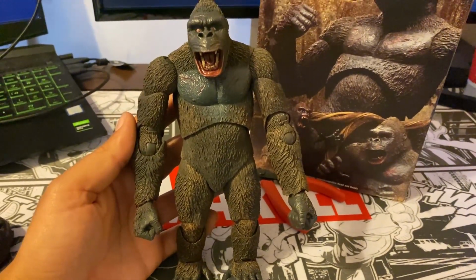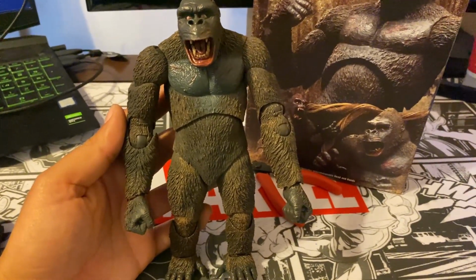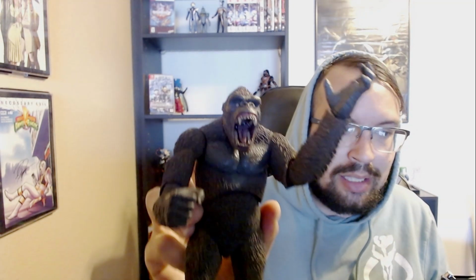So let's switch back to our regular camera for a bit. All right, so King Kong is now out of his box. I went with the open mouth yelling, open hand. Once I get the other ones out of the box, just in honor of Godzilla versus Kong, I'm probably going to do a nice little King Kong and Godzilla facing off on display on the shelf, because the trailer is dropping, and it's going to be.